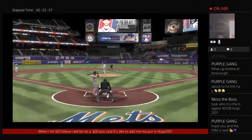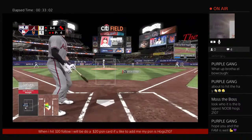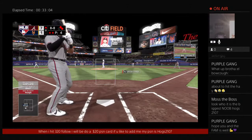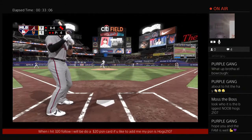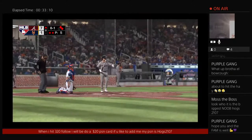I call a guy like this a troubleshooter. Guys that you can bring into a game with runners in scoring position. They don't panic. They keep the game at a slow pace. And more importantly, they make good pitches to good hitters to get out of tough situations.